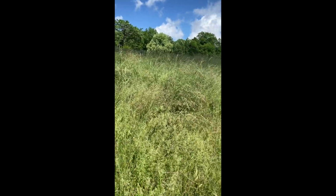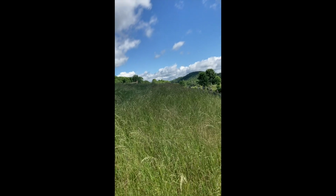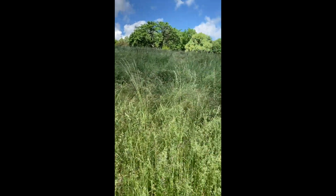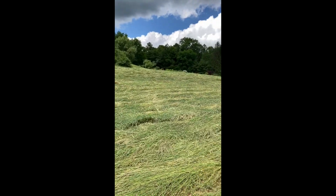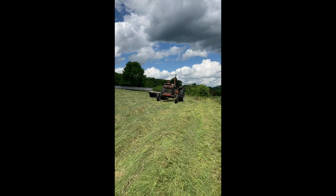Well, I've seen wetter standing grass than this. Are we gonna get thunderstorms today? I don't know. Weather Channel says 15%, weather.gov says 90%. So what are you supposed to do with this? I guess you mow. Well, that's that. No rain yet. Maybe we'll be lucky.